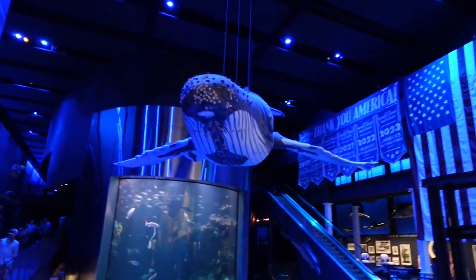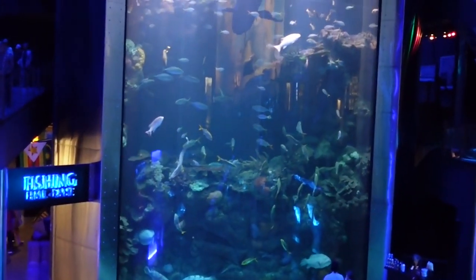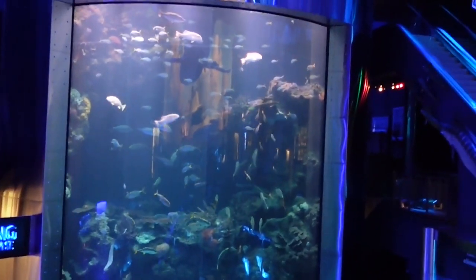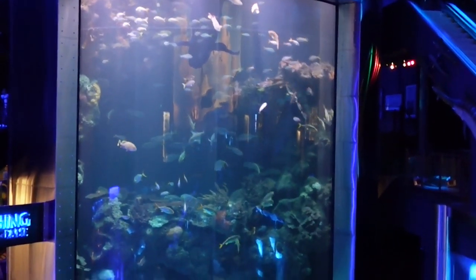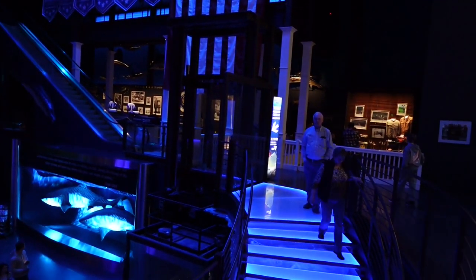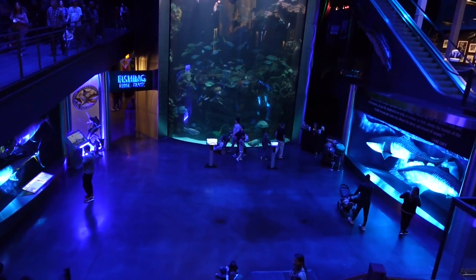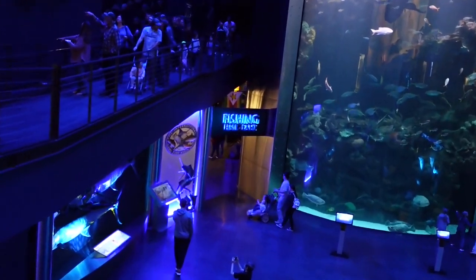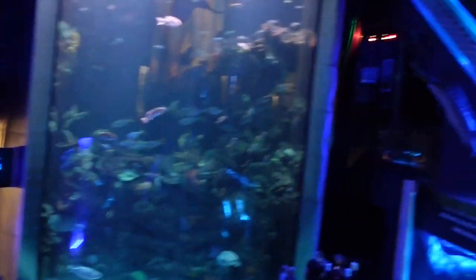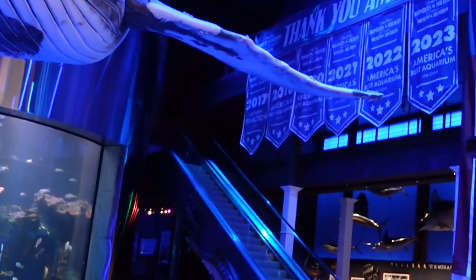And here's a view of the big whale. And oh, there's Neil, swimming down from the top. My camera doesn't zoom in enough. I don't know if I got it. There was an eel. And we're gonna journey over to the glass elevator, or the lighted blue stairway, to get down to the bottom there. We'll go down to the bottom, and then we'll walk over to the Fishing Hall of Fame, walk around there, and then come up a couple escalators and end up right up there at the top.